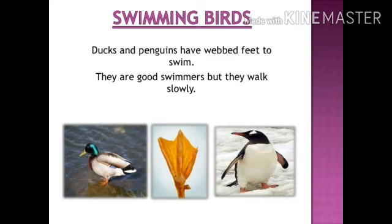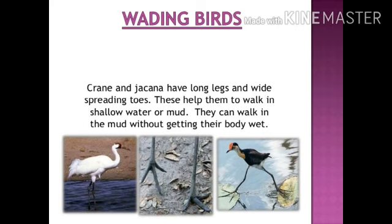Okay, so what are the examples of swimming birds? Duck and penguin. Now it's the turn of wading birds. Wading birds are those birds which have very long legs and wide spreading toes. You can see the pictures of crane and jackdaw. They have very long legs and wide spreading toes. Look at their toes. These help them to walk in shallow water or mud without getting their body wet, and these wide spreading toes help to prevent their body from sinking in water. So, crane and jackdaw are wading birds.